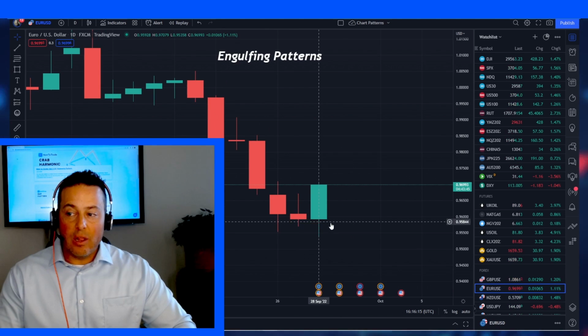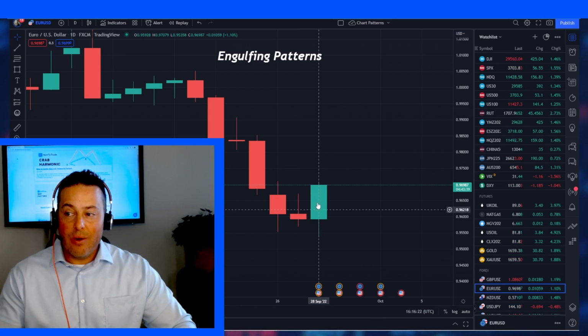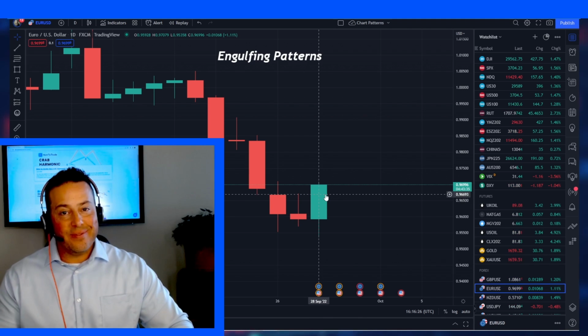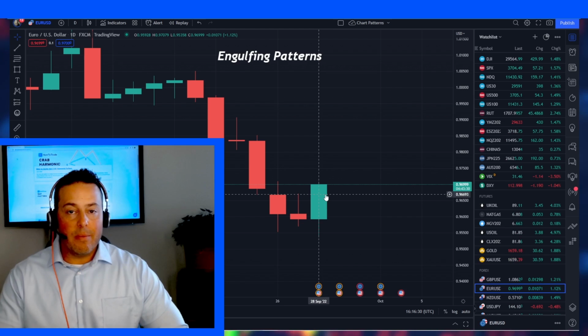Now, what we have developing right here is a bullish engulfing pattern. You have a previous range right here. We've traded beneath the low. Now we're moving above the high. We're probably going to get a close somewhere here in positive territory, barring a major reversal, and this is going to signal forthcoming bullish price action.